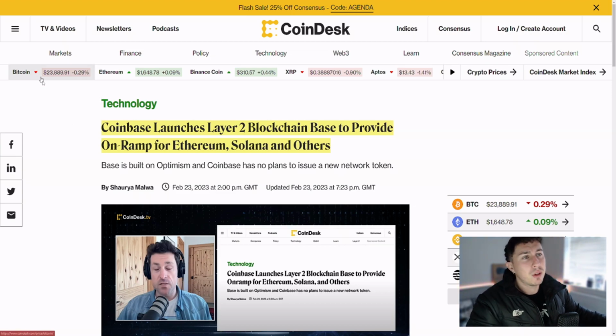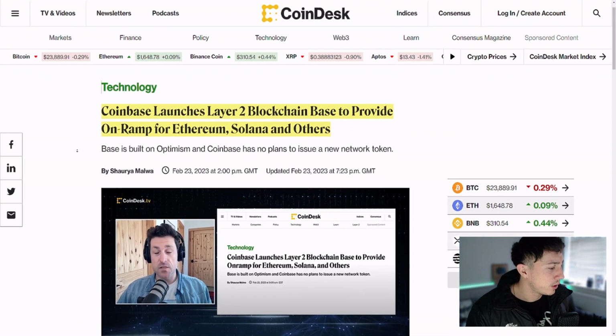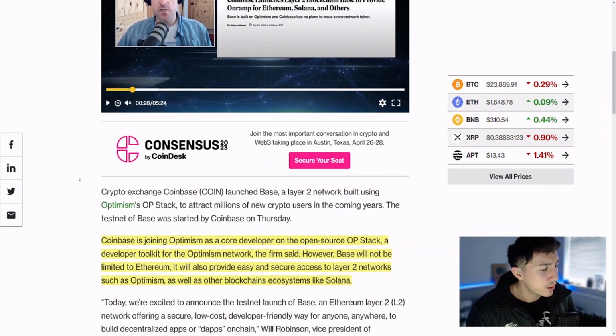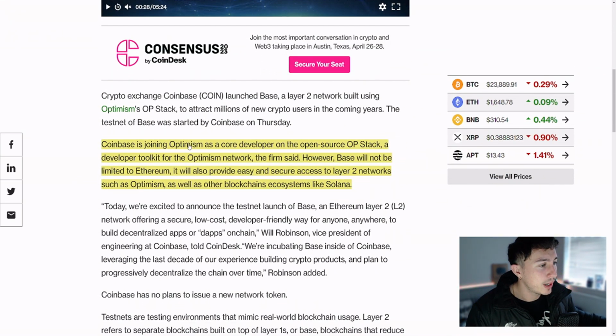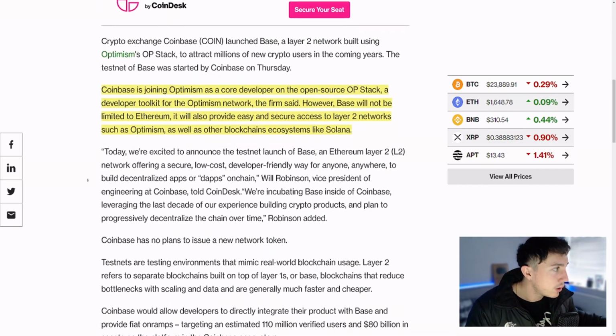So let's have a little look at some cool coins today, guys, on the layer 2 side of things, which really helps with scalability for ETH networks and NFTs and things. So you can see here recent news: Coinbase launches layer 2 blockchain Base to provide on-ramp for Ethereum, Solana, and other ecosystems, which is really cool in my opinion, guys. It says here Coinbase is joining Optimism as a core developer on the open source OP Stack, developer toolkit for the Optimism network. So it's looking not bad.